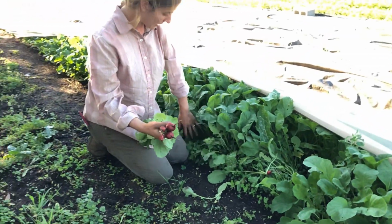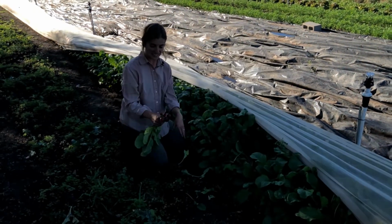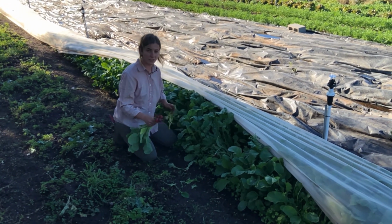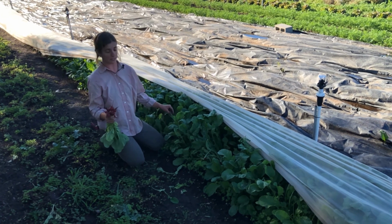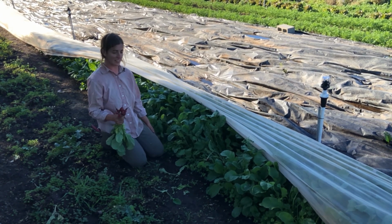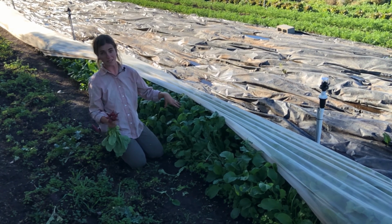But they're really nice. They're kind of spicy. If you've ever had a radish, they have a little bit spicy flavor to them, but really yummy, super full of nutrients, and we love them. One thing that's interesting about radishes in particular is they can be hard for us to grow sometimes, because not only do we love them, but also a lot of bugs love them too.